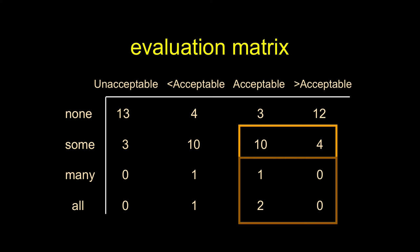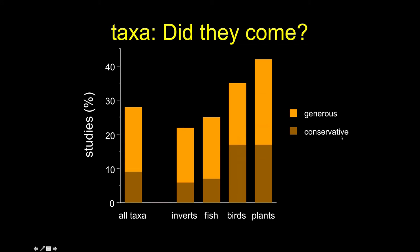You guys with me? So if sometimes in those projects or those sites we had acceptable but not every single time, is that a success or not? So we basically had two definitions. We had a relatively strict definition of what success was, then a more generous definition of success. Cool? All right. And this is what we found.